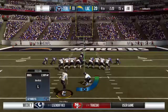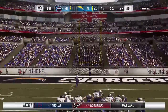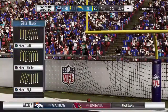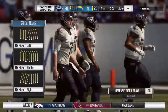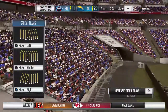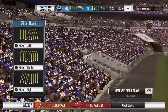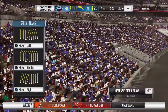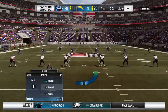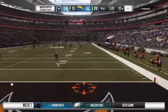And now in a 9-point game, they'll still just need to go for 1 here. Oh, and it's no good. He tugged it wide left, and that will keep our score right where it is. So the lead is now dwindled to 9 as the kick here is away.